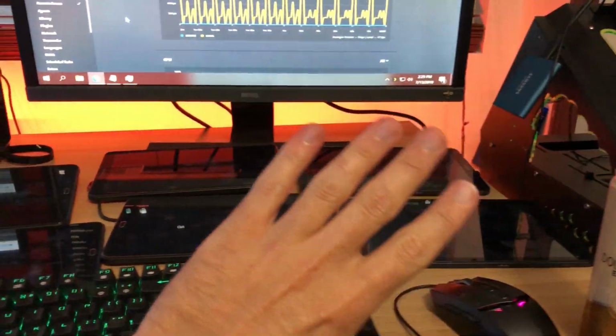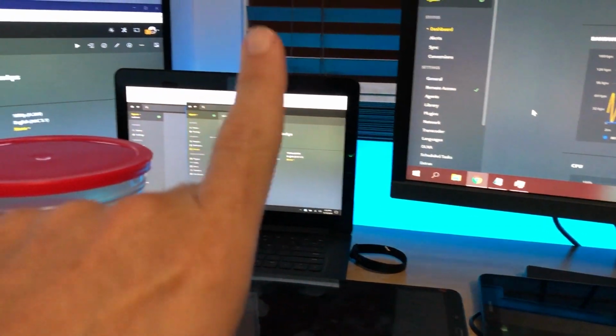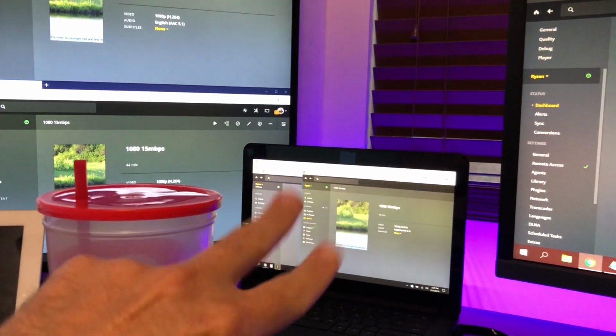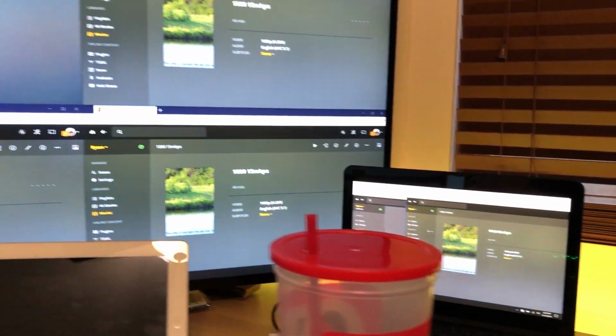So that's why I'm running Windows 10, and all those test results are going to be Windows 10. And then of course I have all of my tablets that I'm setting here for testing. I have my laptop, which is running off Wi-Fi, so it's only running one browser, one Plex Media player, so I was running 2 streams off of that.